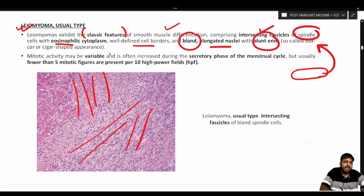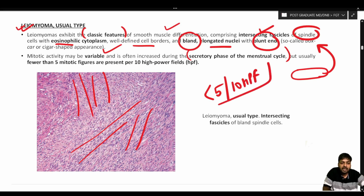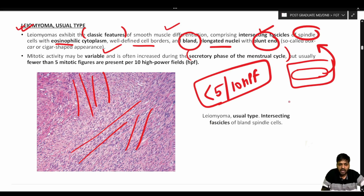Mitotic activity is quite variable and often increased during the secretory phase of the menstrual cycle, but usually it is less than 5 per 10 high power fields, which is the diagnostic criterion for a leiomyoma, a benign smooth muscle tumor. So this is the leiomyoma. As we can see, bland spindle cells with bland nuclear morphology and eosinophilic cytoplasm, and the individual nuclei have a boxcar or cigar-shaped appearance. In the usual type, we can see intersecting fascicles of bland-looking spindle cells.